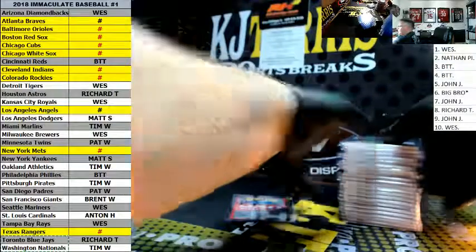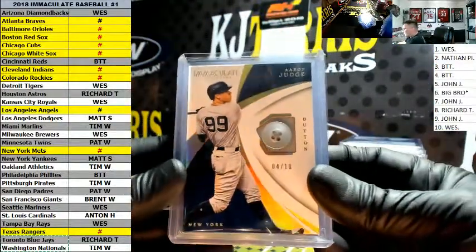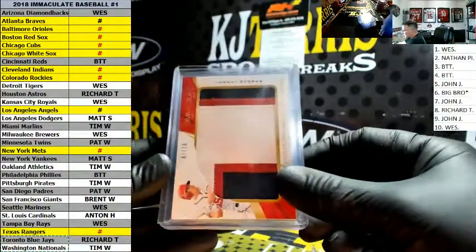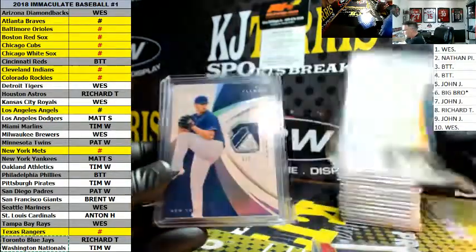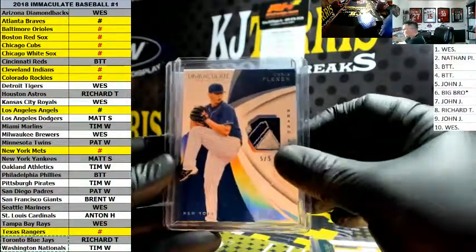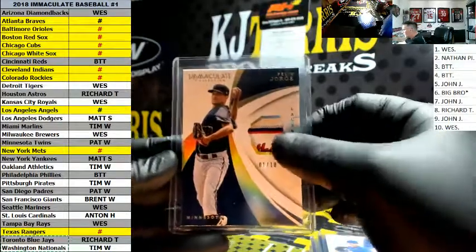All right, and on to the nice stuff. Aaron Judge, 4 of 10 button. Love it. Andrew Stevenson's jersey number, 7 of 10. Paul Blackburn, nameplate, 10 of 10. Chris Flexen flexing his muscles, 5 of 5 with the logo patch. Felix Jorge, 1 of 10, laundry tag.